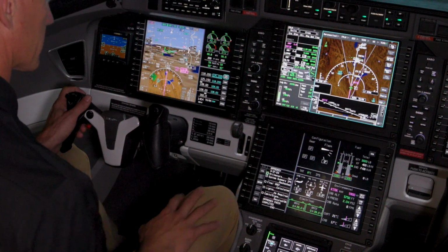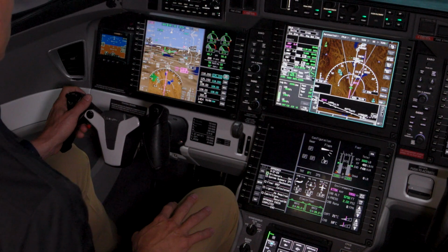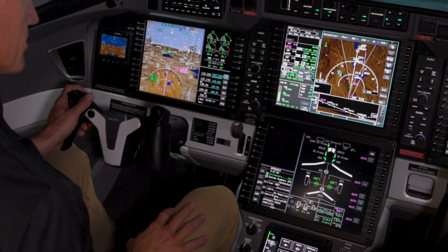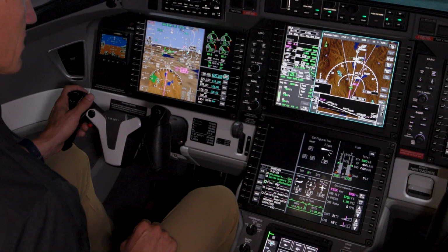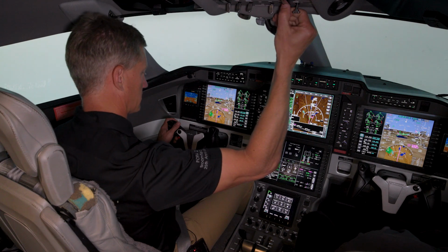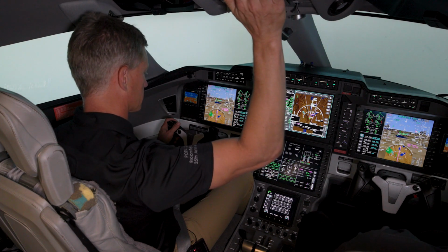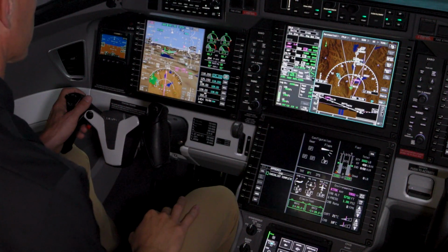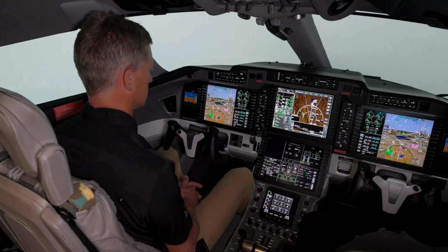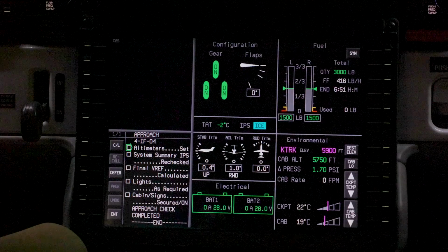Okay, approach checks. Altimeters are set 3 times. System summary, ice protection is rechecked. Final VREF is calculated, 97, 107 at flaps 33. Lights are on. Cabin signs are on. Approach checks complete. Hold on final. Ice.